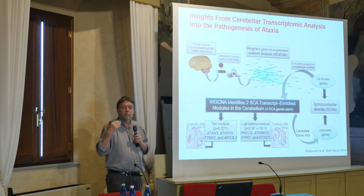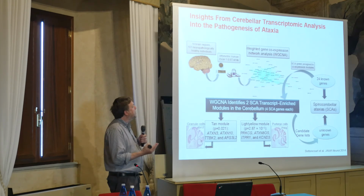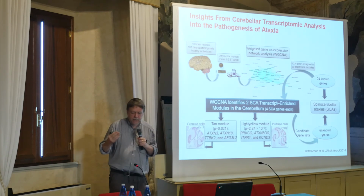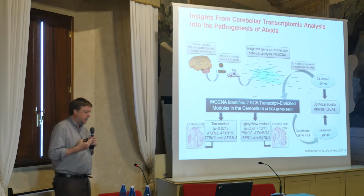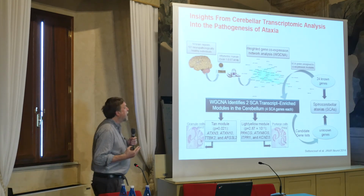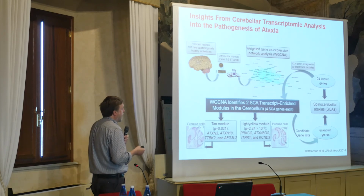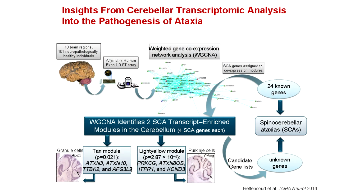There's just Purkinje cells and granule cells. And then what we did is we looked at which genes among these 35 were co-regulated. So we took the genes and we looked to see which of them were co-regulated in the cerebellum, because the cerebellum obviously is the tissue where ataxia strikes. And what we found was two groups of genes.